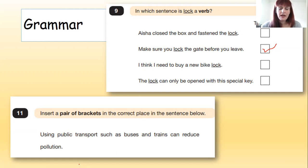Hopefully you are telling me that the brackets, which come under the umbrella of parenthesis, contain that extra bit of information that you might insert into a main clause. So where is the extra bit of information in this particular sentence? Using public transport, here we go, such as buses and trains, can reduce pollution, and that is where our very dodgily drawn brackets go. If you got those right, well done.